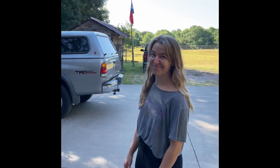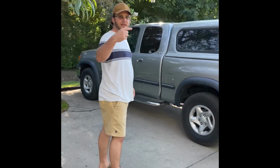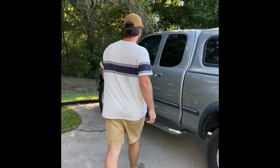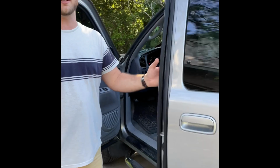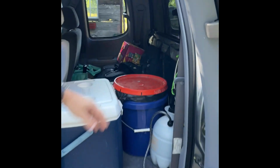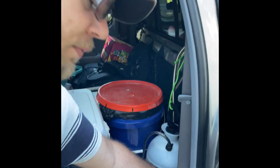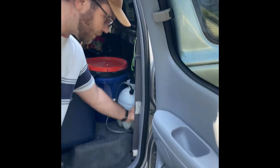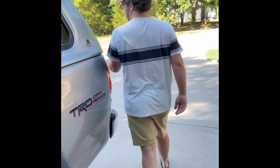Going to show you all the truck setup for our road trip to staff training and camping trip afterwards. So, front seat is clean and clear. And then the back seat, took that out, and we have our clothes up here, road snacks, cooler, things like that. And made a little portable shower for washing off dirty feet when we're hiking and things like that.